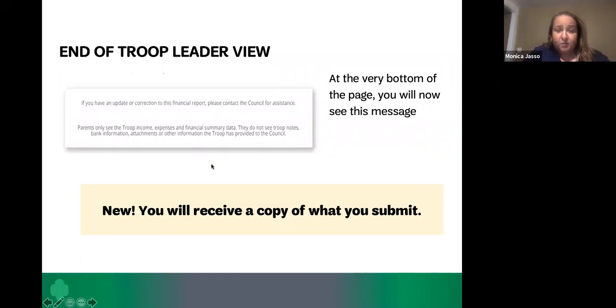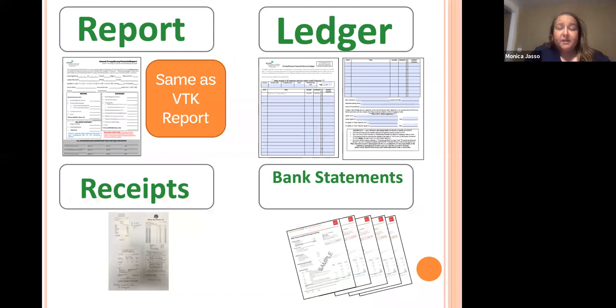No more changes are possible. You'd have to let us know of any changes through email, but please make sure that when you submit it in the VTK, it is final and complete. You'll receive a copy of what you submit. These are the 4 things that you're basically sending us in your financial reporting.